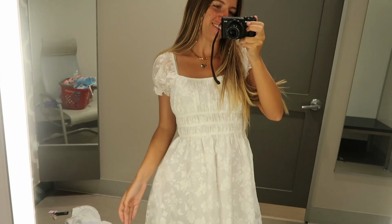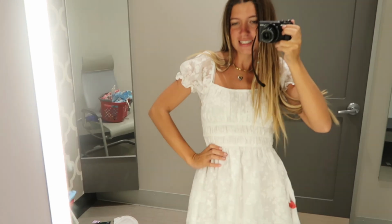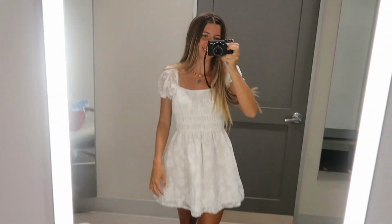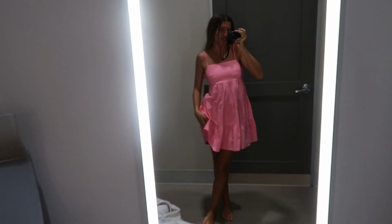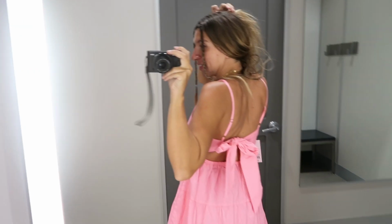I came into Target just for a little sundress and somehow we have a giant basket, so let's get to trying on. This one is so cute and girly. I love it. I just don't know if it's too dressy for just a little sunset, but I think the flower detailing is so cute. Option number 2 is this cute little pink dress. I also have it in white, but I think the pink is so fun. And the back is this little bow.